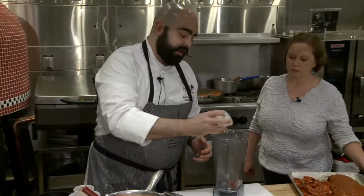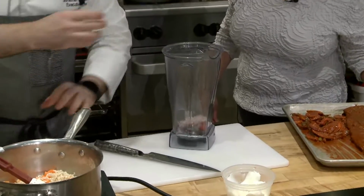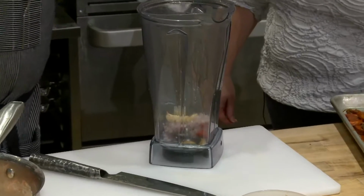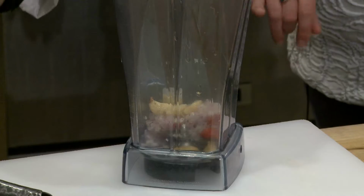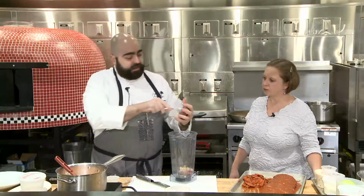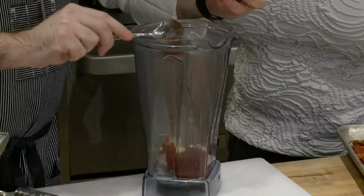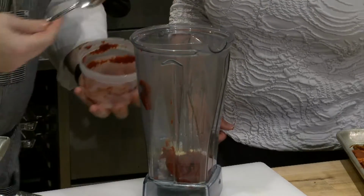I'm adding the sun-dried tomato just for extra round tomato flavor, the shallots, garlic. I have the tomato paste, which again will add a little bit more of the real heavy tomato flavor. But then the secret comes in the liquid that we're using. We're not using either veggie stock or chicken stock. We're using, and sorry for the brand naming, Clamato.